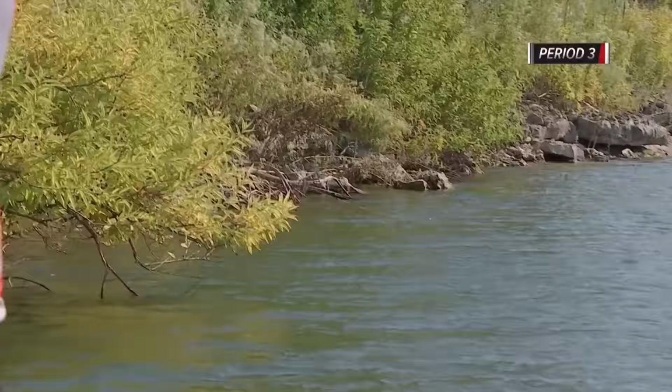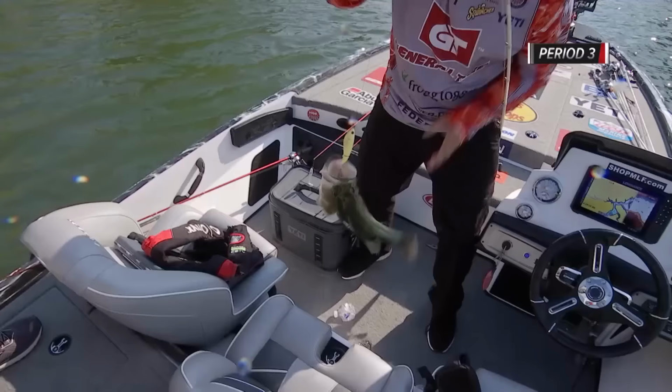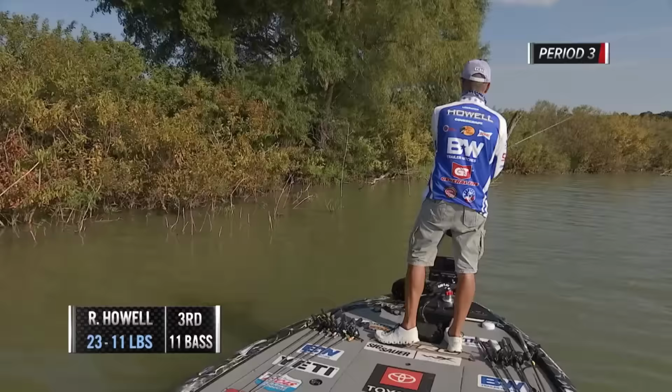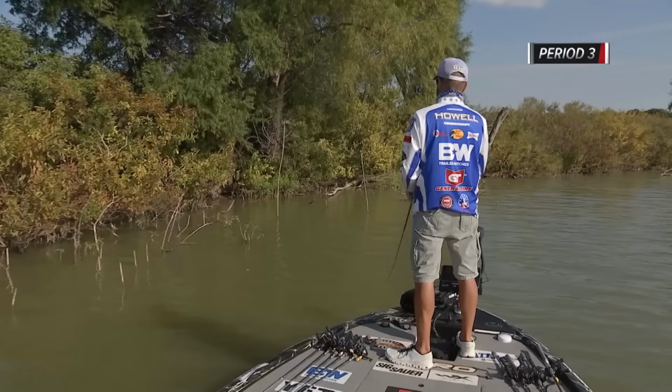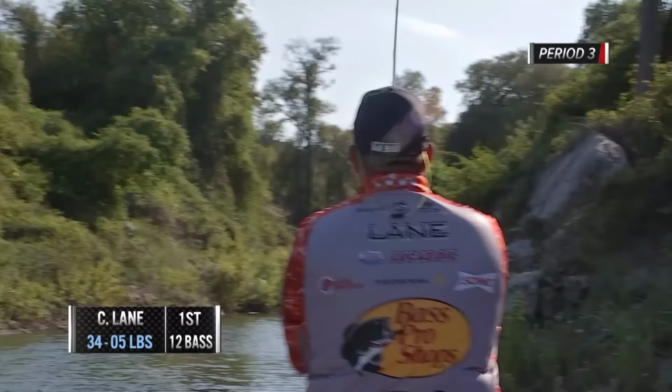That one will do it right there. That's old biggie. Old big boy. How about this one, Wheeler? Maybe? Baby. 4 pounds, 4 ounces. There you go. Chris Lane is now at 34 pounds, 5 ounces. So you need a 10-pound, 10-ounce. Oh my gosh. What did he catch, a 4-pounder? 4 pounds, 4 ounces. Oh my gosh. I bet he's hollering. Don't shoot, but he should be shooting!